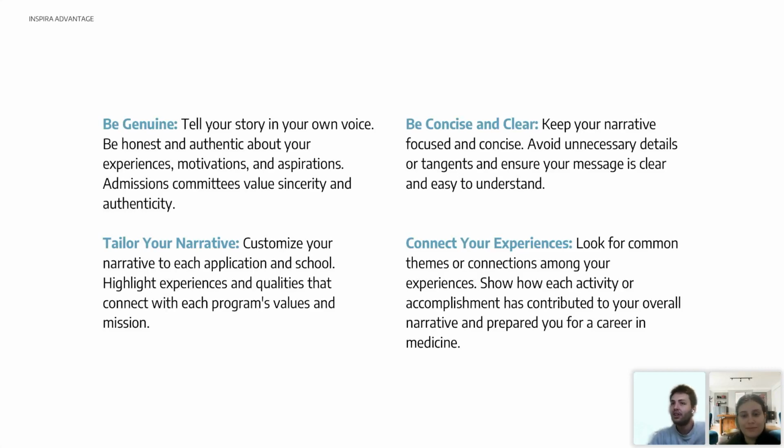Connect your experiences. Look for common themes or connections among your experiences. Show how the activities or accomplishments contribute to your overall career narrative. Again, just tying in this overall theme of the application.